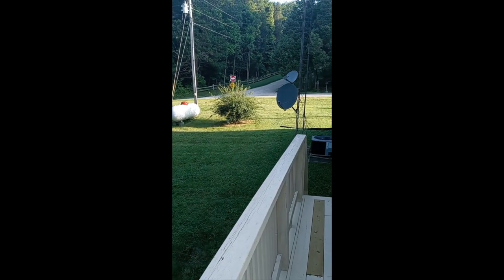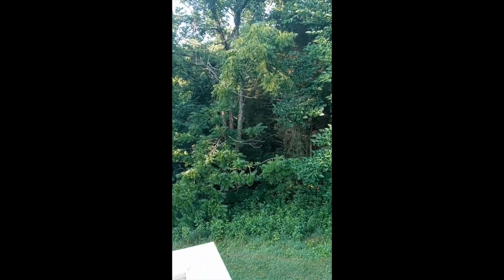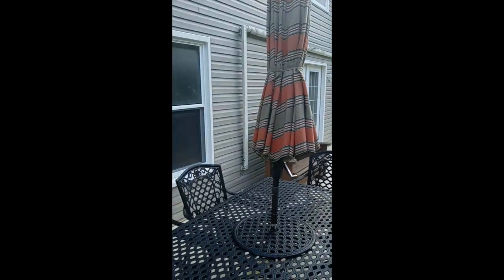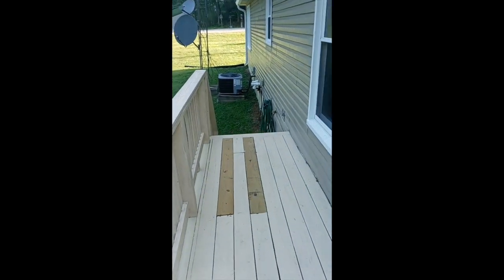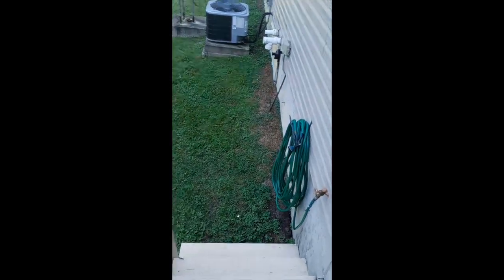Propane. So that's it. And it's early in the morning, so you can just hear the birds chirping. It's a beautiful scenery. And as you can see, it's super private. There's nobody around us. So that's the back deck. Let's go down here. Obviously, I'm replacing some boards, or I had to replace some boards, and then you got to let them sit for a little bit before you can paint them, just so they'll last a little bit longer.